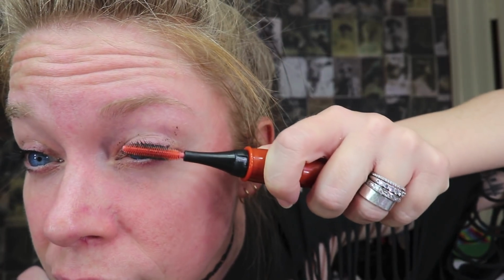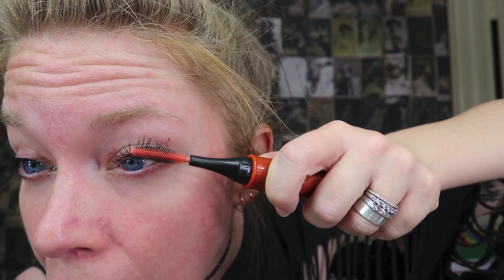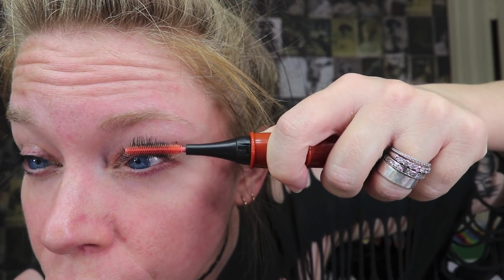It just doesn't necessarily feel that good to have something motorized right next to your frickin' eyeball. Can we really tell that big of a difference? Does it look a lot less clumpy? Do we think it's worth the extra step?